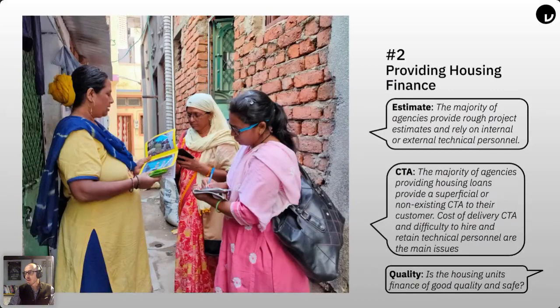But our experience and many studies say that providing technical assistance to their beneficiaries is something that rarely happens. And this is because it is expensive to hire technical personnel. It's difficult to retain them. And it has a cost that can hardly be borne by these financial institutions.